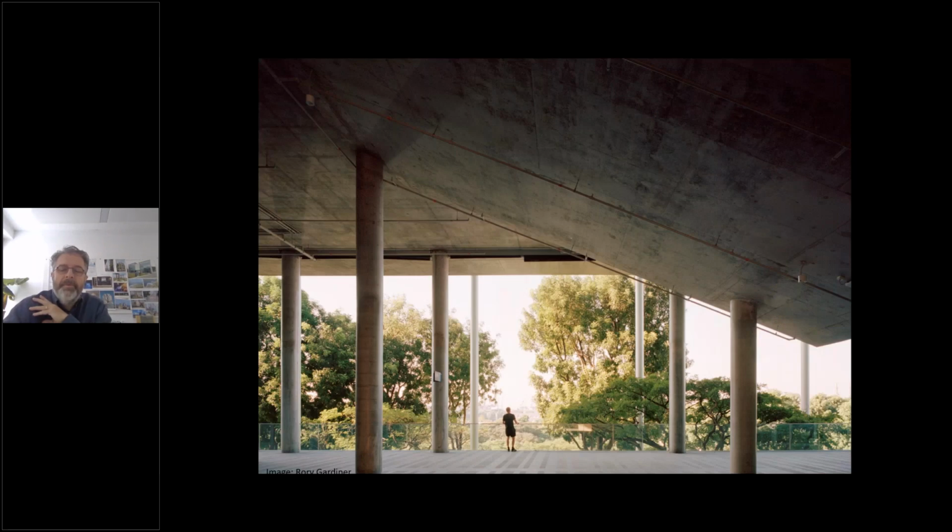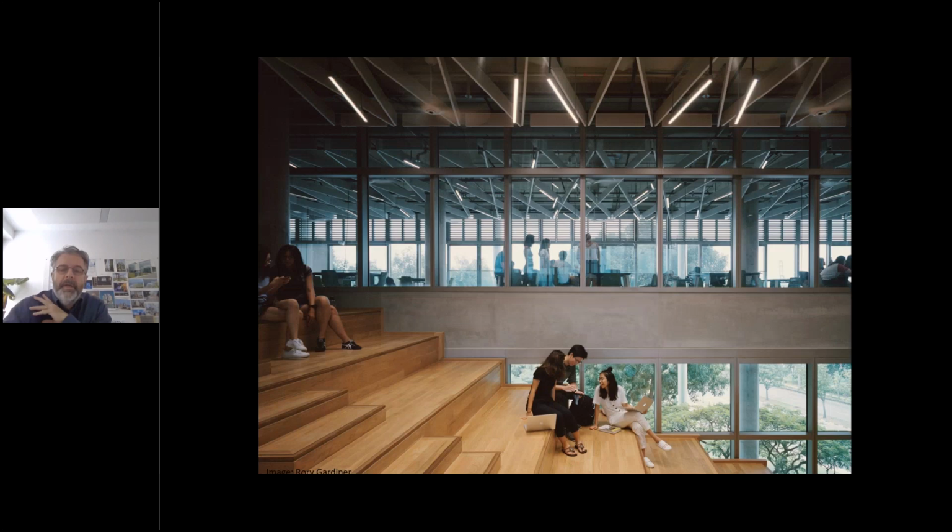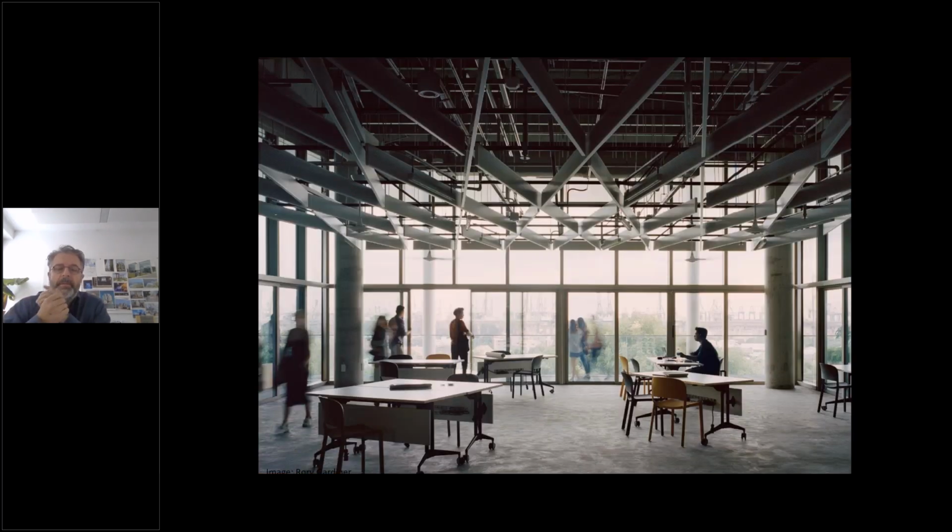This is another view into the open spaces and the escalators. I'm just going through some views. This is the internal auditorium, quite open and inviting. And this is one of the seminar spaces. And I will come later to more aspects of the seminar spaces.